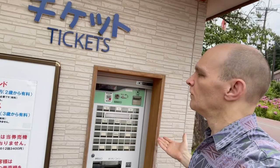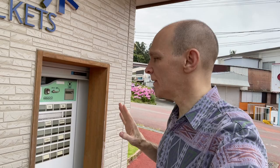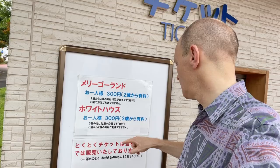You buy all the tickets for everything individually, here at one of these ticket things that are placed around here. Or you can buy an all-day pass for like 3,400 yen, I think, but I don't want to ride that many things. So here you go. White House, one person, 300 yen.